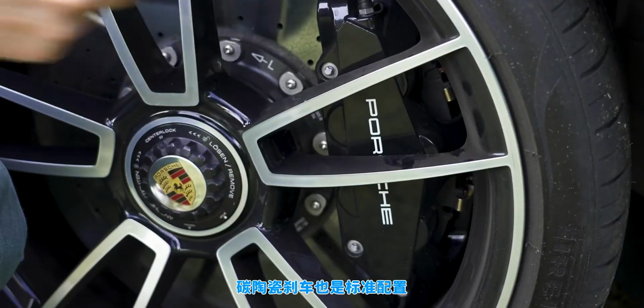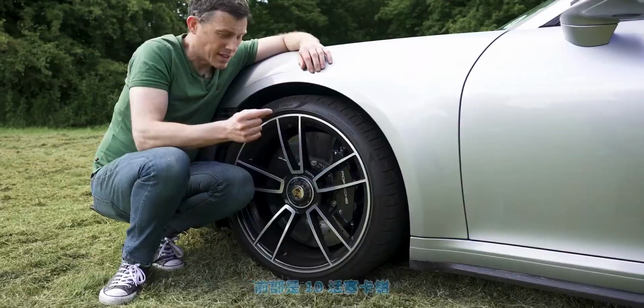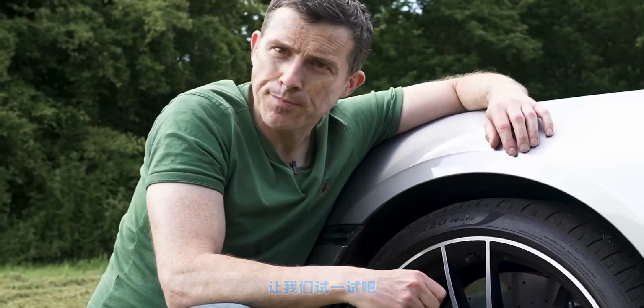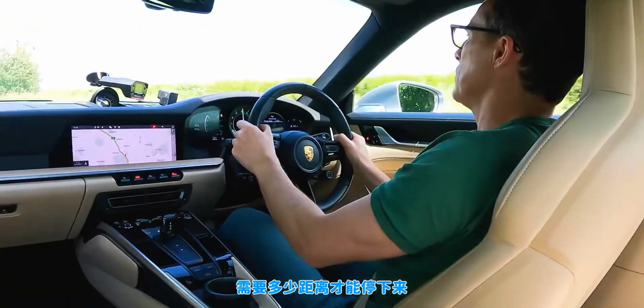Carbon ceramic brakes are also standard fit. So you've got 420mm discs at the front, 390 at the rear, 10 piston calipers at the front and 4 piston at the rear. Let's try them out. Brake test from 60 miles an hour. How long will it take to stop? Here we go.